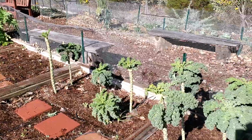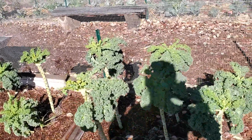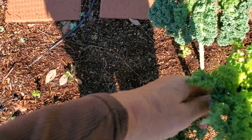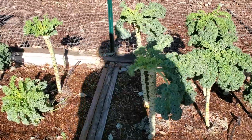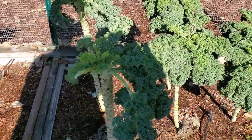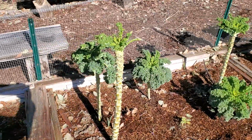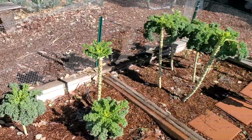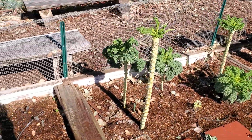And while we're here, let's just do a quick little tour. This is kale. Remember, when you pick kale, you're supposed to pick the leaf all the way down. Pull it down. Some kids had a hard time pulling some of those off. That one got almost all of its leaves off. They're growing taller and taller. We're calling them kale trees now.